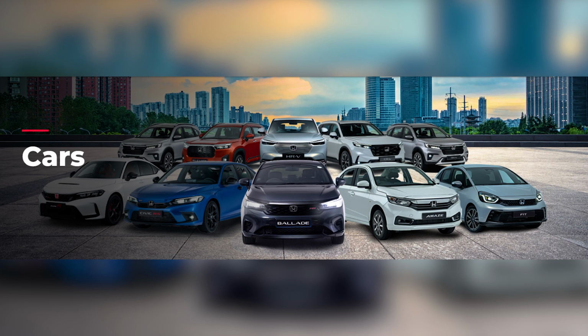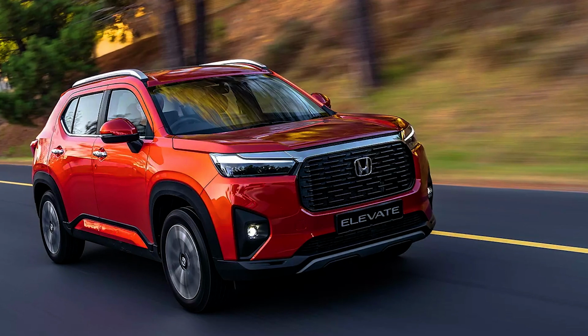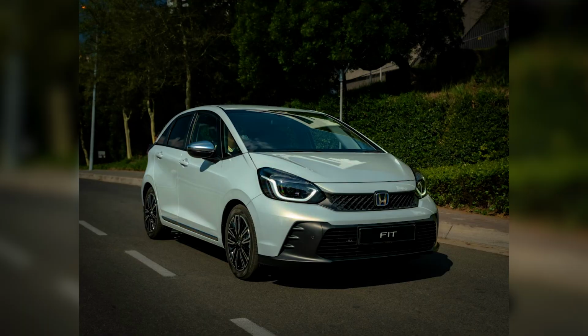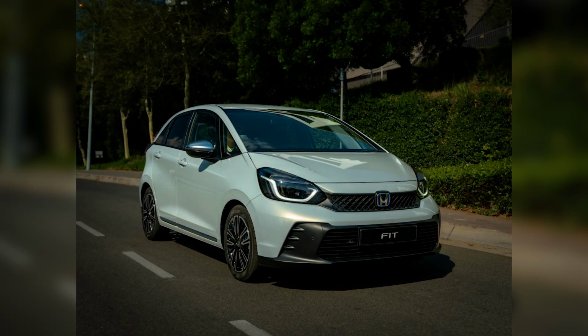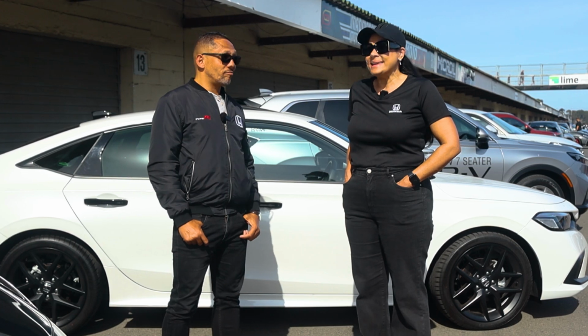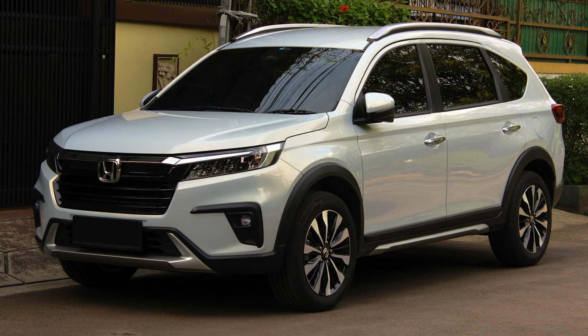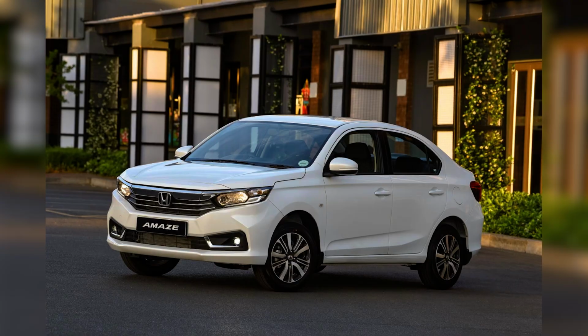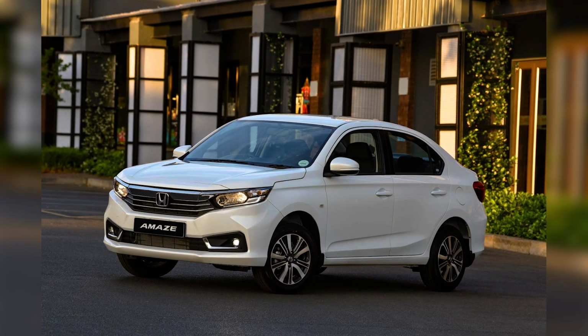So, we've recently just launched the Elevate, an urban city style car, a stunning compact SUV. We've got the Fit Hybrid for customers that are conscious about the environment, and that fuel economy. It's impressive. We've got the BR-V, which is for your family, a 7-seater SUV, the Amaze, and I mean, literally the Civic RS.